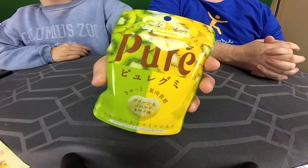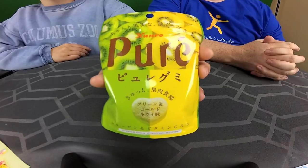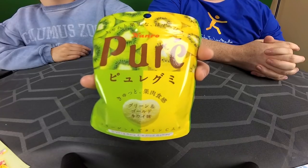Next. All right. This is item number 3, which is the puree green and gold kiwi gummies. These have real kiwi juice from green and gold kiwis, and they're slightly sour, but mostly sweet, and have vitamin C and collagen in them.